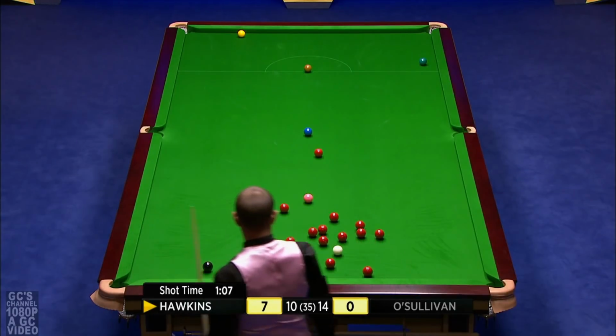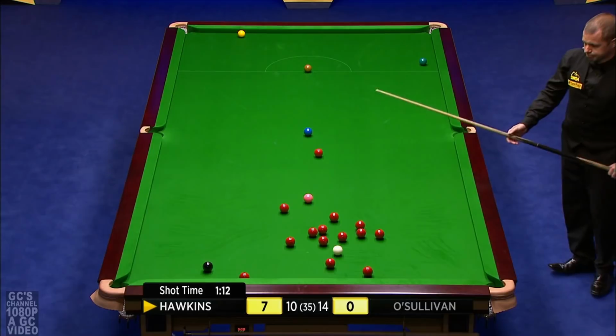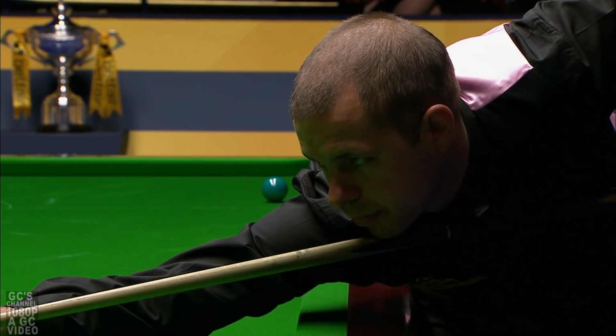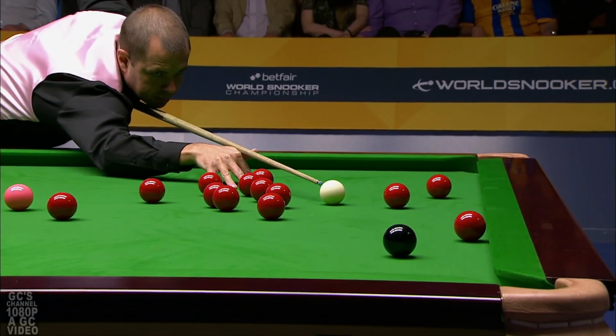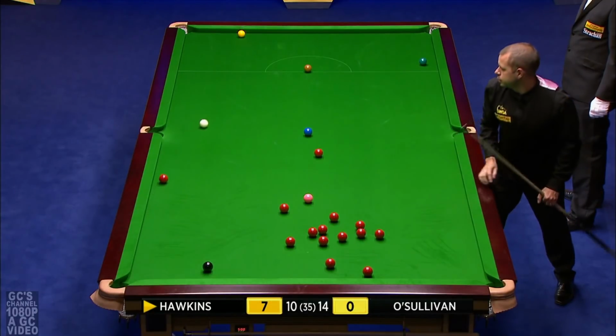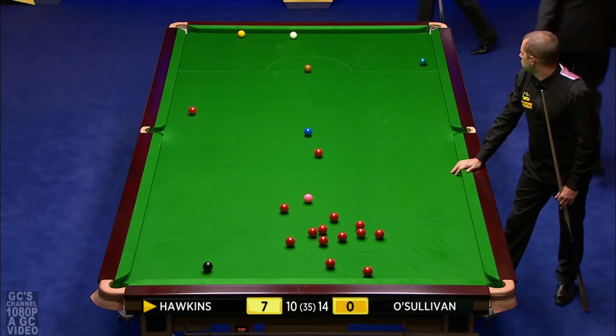It's amazing, he's awkward on all three reds that are potable then. He's looked at the one past the green, the one past the black, and the other one past the black. He can play this one, but will he play it with a bit of pace or try and drop it in, get a bit of safety if he misses? Played it with pace. Nothing wrong with that as long as it doesn't go over the middle pocket. Harry Hawkins, seven. He's got a good cue ball, as you can see.